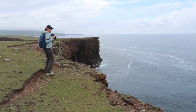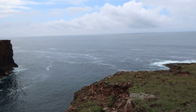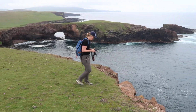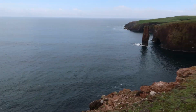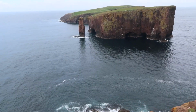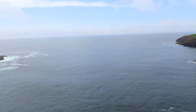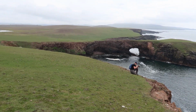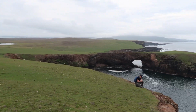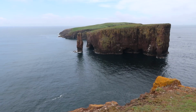Just phenomenal. There's so much footage of just looking at cliffs, but every corner you come around, it's just wow. And look at those sea stacks. Look at that. Look at it. Just bloody brilliant. What an inspiring place. And then Papa itself is really flat, and then you've got this seriously dramatic west coast. Just amazing.